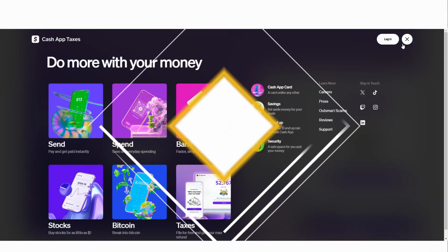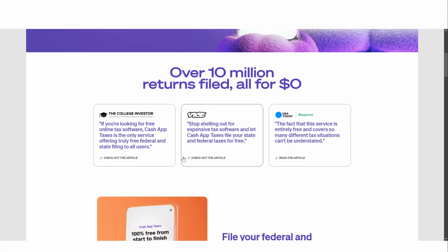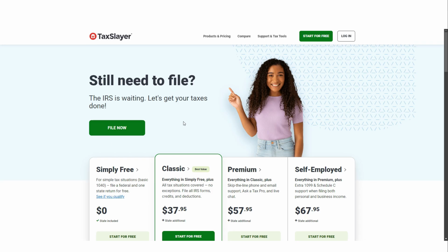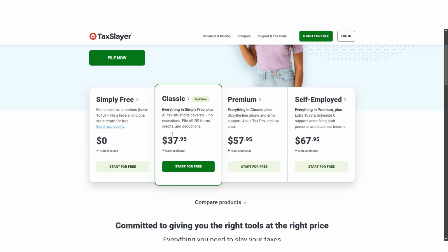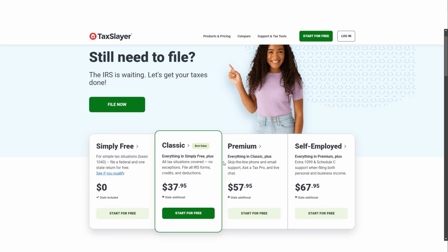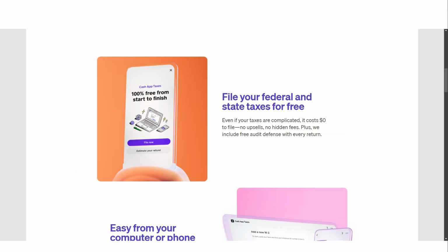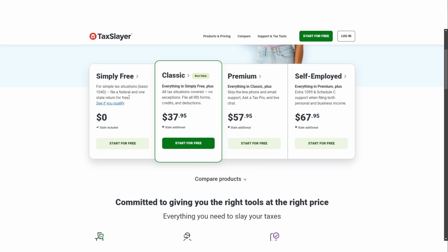When comparing Cash App Taxes to other tax software, its free filing feature stands out. For example, TaxSlayer offers affordable tax software with plans starting as low as $30.36 for federal returns with a 20% discount using a specific promotion code. However, unlike Cash App Taxes, TaxSlayer's free version covers only basic tax situations.